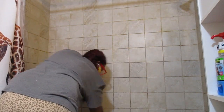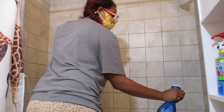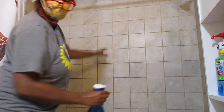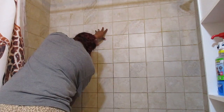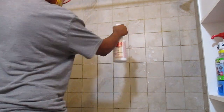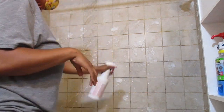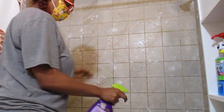I really wanted to spray down this tile with all of these chemicals. So yes, I did put a mask on just because I don't want all of the chemicals to get into my throat and have me coughing. But this is just something that I do on the normal when I do clean the bathroom. So I wanted to spray it down really, really good with a bunch of different things just because certain ones work, certain ones don't work. But at the end of the day, I really wanted to just give it a good soak.